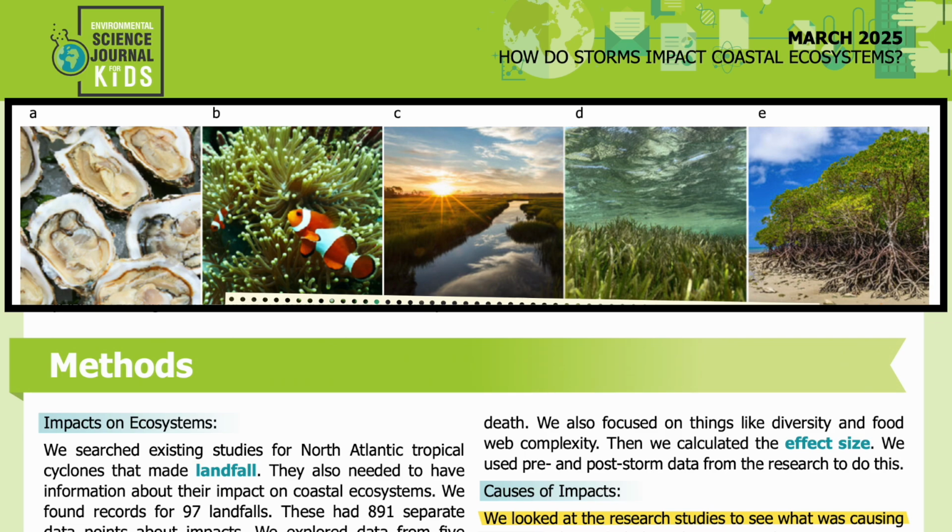In this image, you can see some coastal ecosystems. From left to right, they are A. Oyster reefs, showing oysters on the half shell. B. Coral reefs, showing a clownfish and anemone. C. Salt marshes, showing a channel with salt marsh grass on either bank. D. Seagrass meadows, showing grasses in shallow water. And E. Mangrove forests, with their roots exposed on the beach at low tide.